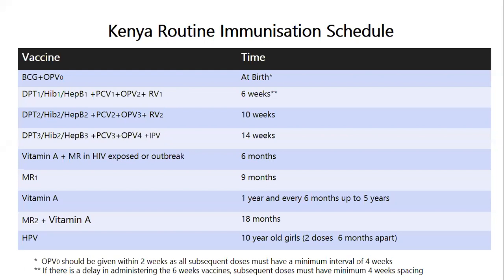So that is the initial 14 weeks, then at 6 months, we start vitamin A supplementation. The first dose is usually 100,000 international units. And MR, that is measles and rubella, is given in HIV-exposed children or during a measles outbreak. So the vaccination starts earlier if there's an outbreak, at 6 months. And in HIV-exposed children, you'll start the MR, the measles and rubella vaccination, at 6 months.